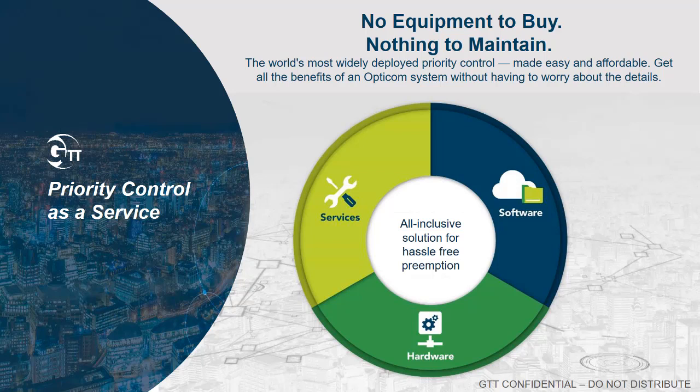Okay, so I do want to just mention that as a service in the event that the technology piece or maybe your staff is a little bit limited to be able to manage all the technology. We do have solutions and services that we can provide to help you get through that.